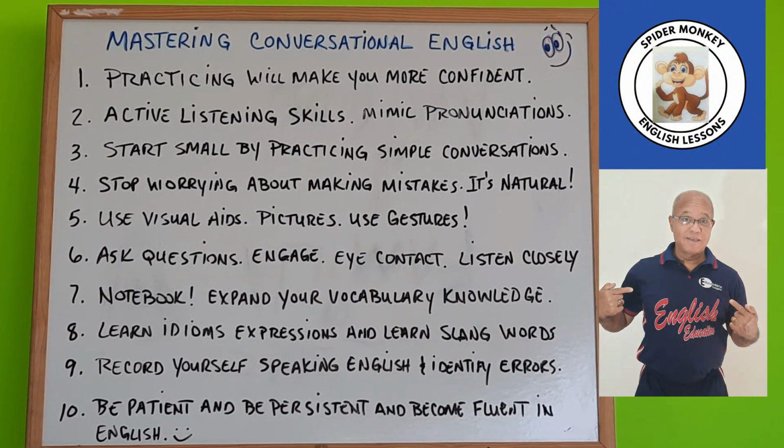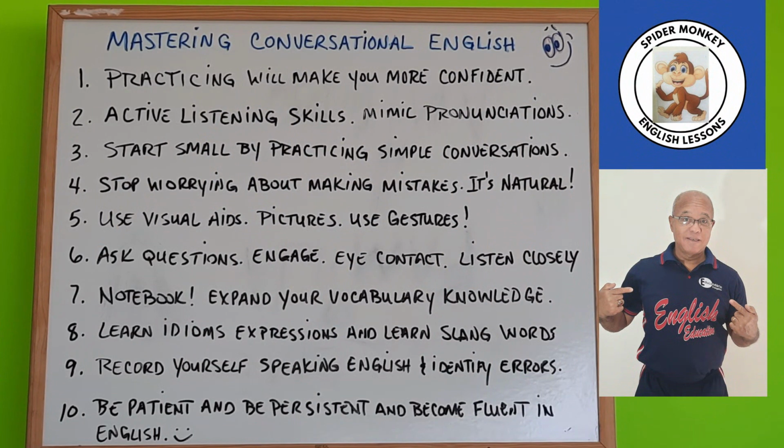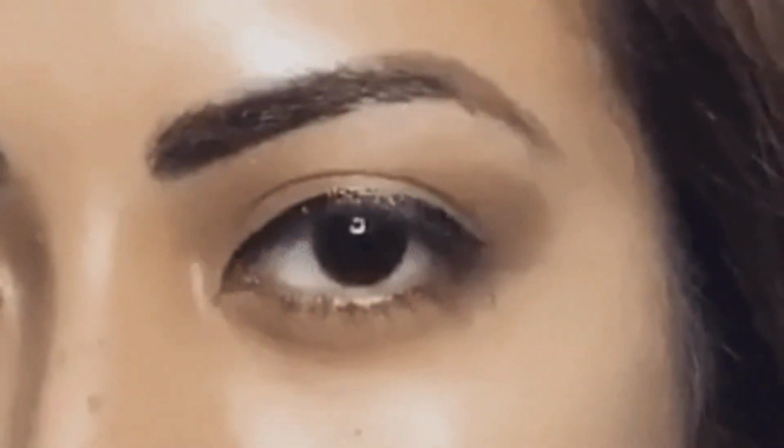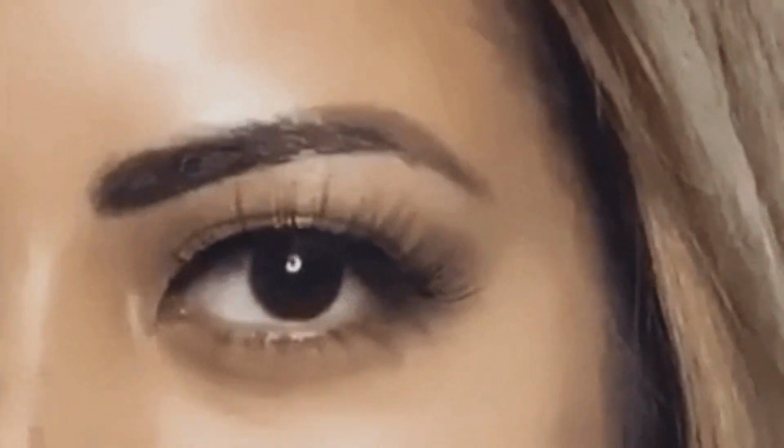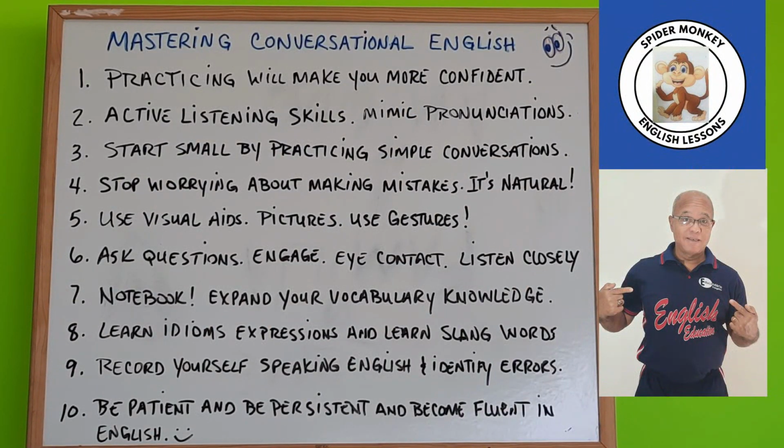Number six, be an active listener. In addition to speaking, it's important to be an active listener in conversations. If you're speaking with someone directly in front of you that speaks English, make eye contact, nod your head, and ask questions. Ask follow-up questions, guys, to show you're engaged and interested.